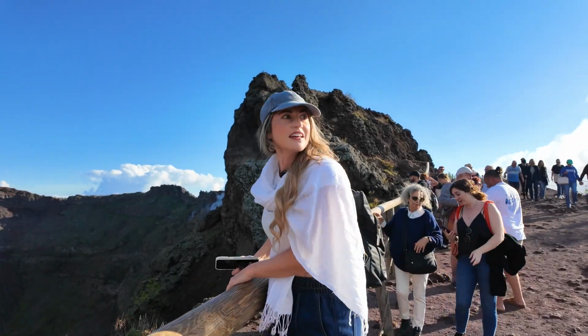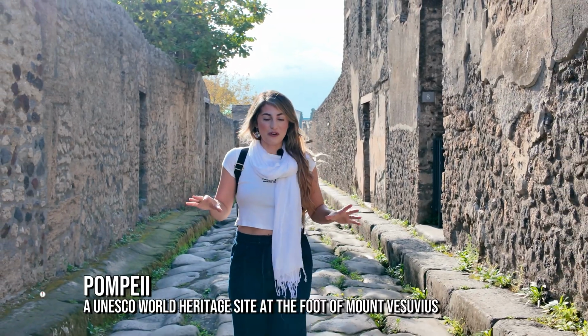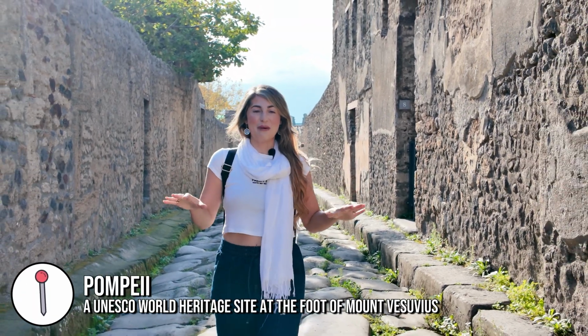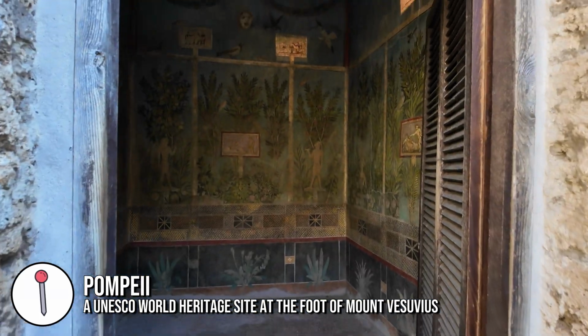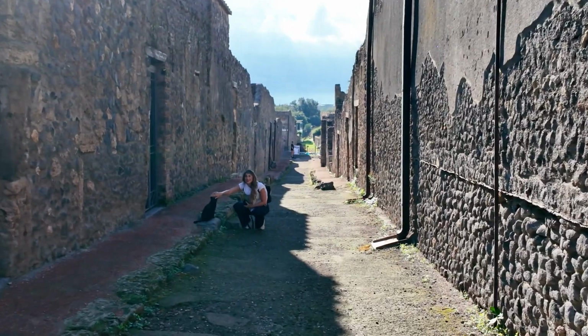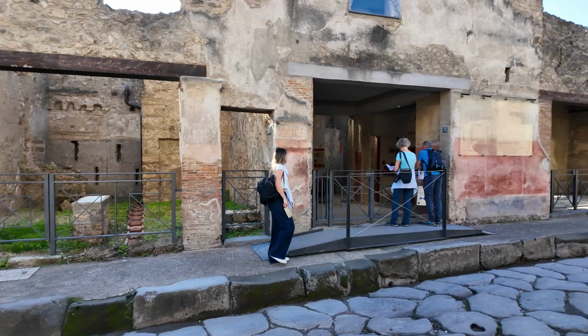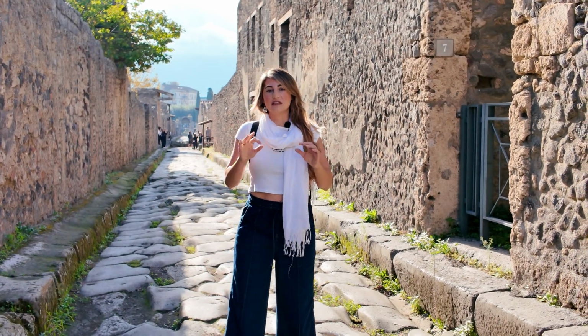Oh my God, this is so cool. I am walking along one of the roads of ancient Pompeii. As you can see, this place is completely, perfectly preserved for us to explore. The whole city is open for exploration. So this place is not necessarily a museum, it's considered a city. To me, it's an open museum because it's incredible.